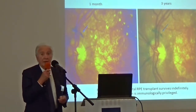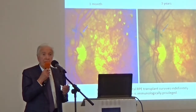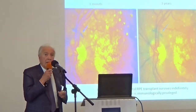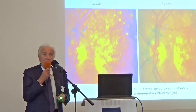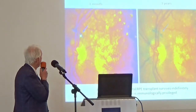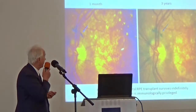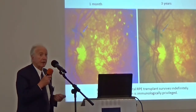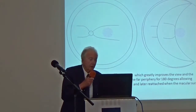One of the thoughts was that it's due to rejection, because we're putting embryonic human cells into another human being. So it's an allograft. And I contend that it possibly is rejection, but rejection doesn't occur across the whole retina. Here is a transplant in a patient. We were trying to correct this area here, but after surgery, the transplant drifted away. And 3 years later, it's still there and not rejected. But rejection is a major problem.